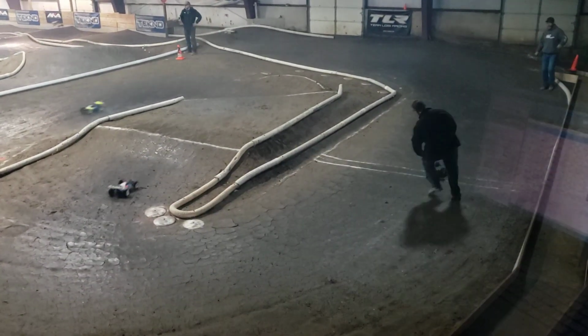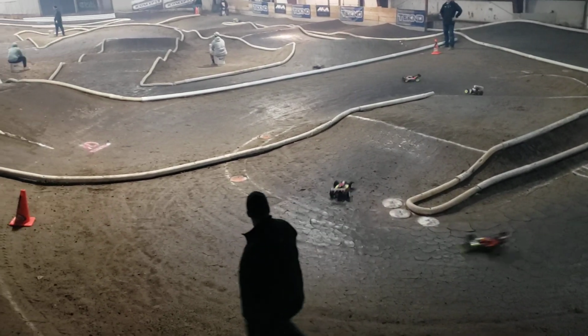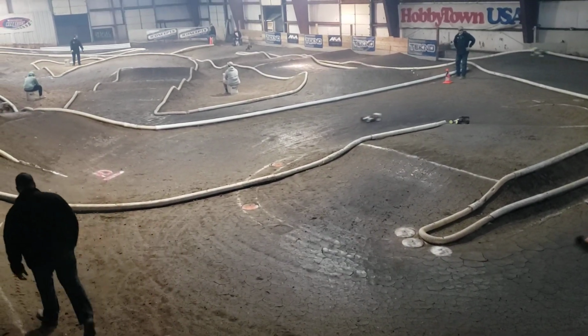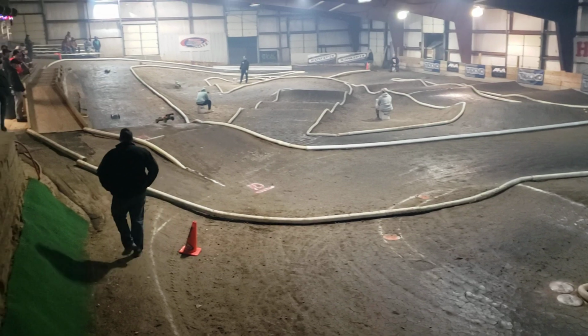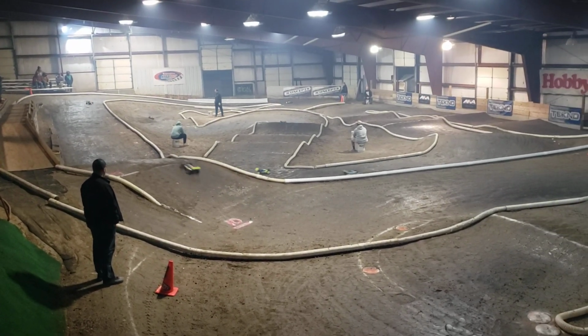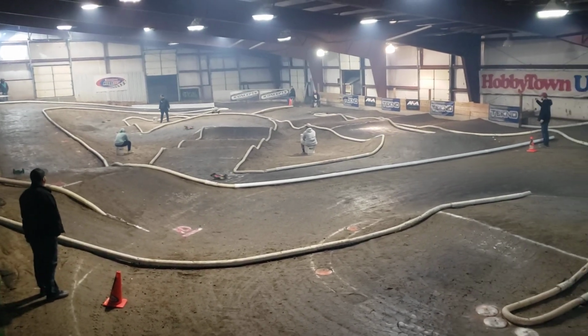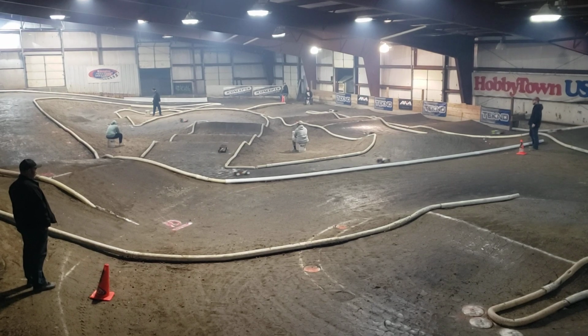Somebody's upside down right here. Let's see who that is. That was Mitchell Pavel. Mitchell's going to have, let's see, Mason Fuller's coming up behind Greg, I believe, to put him a lap down. The gap right now, 5.1 seconds between first and second, and then 2.5 between second and third.